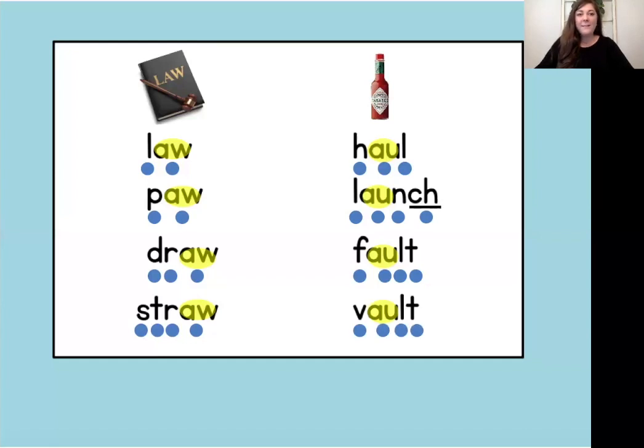Great reading, friends. I would encourage you to pause the screen right now if you can. This will give you a chance to go back and reread all of the words that we just decoded together. It is always a good idea to go back and reread our word list to help us become more fluent readers.